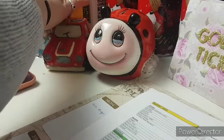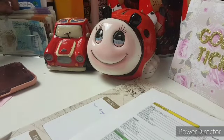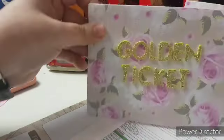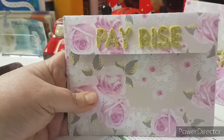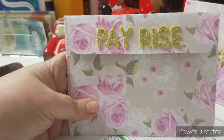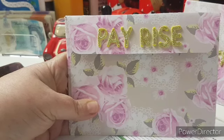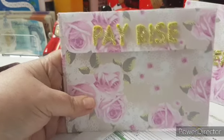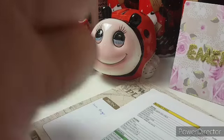So right off the top of my husband's wages, whenever he gets paid, straight away we take £200, and that £200 goes into our golden ticket envelope, which is here. That golden ticket envelope is basically all of the pay rises that he's had over the years. Every year, if he gets a pay rise, whether it's 37p an hour, £1 an hour, whatever it is, it goes straight into this envelope. So that's what we're going to do today.